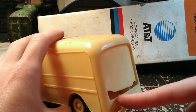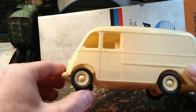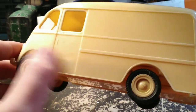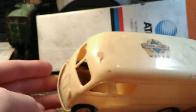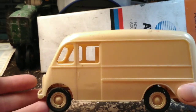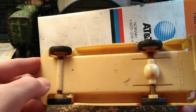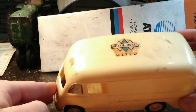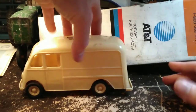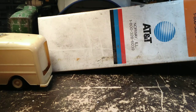You can see the bumper is broke. It's got some chips in here. I don't want to tear it up anymore, so I didn't force it. You can see the aging in the plastic here. So if anybody has any insight about this, put it in the comments below, because I don't know a darn thing about it. And I have not Googled it yet. If it's something super special, it'll probably have its own video. I don't think it is, though.